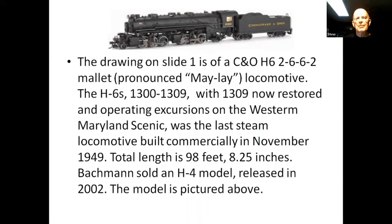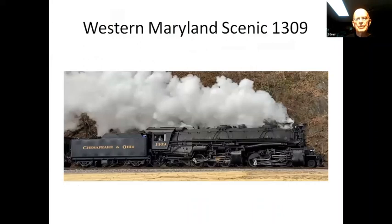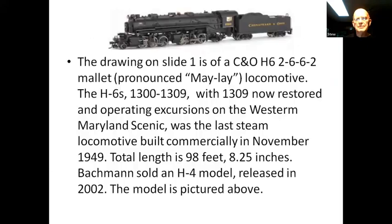It's restored and now running on the Western Maryland Scenic. It was the last steam locomotive built commercially, in November of 1949. It's 98 feet, 8¼ inches long. And Bachmann has sold an H-4. I'm going to try to throw in as many models as I can as we go through this, to keep modeling involved. Bachmann sold an H-4 model, which is basically about the same thing, but it was an older version. And here's a picture actually in operation. That one up at the very top is of the Bachmann model.